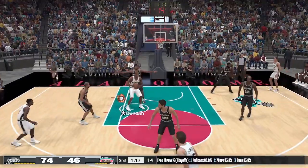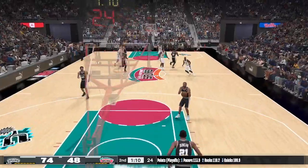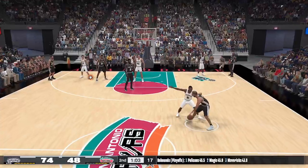Duncan with the block. And he gets it back. Over Duncan. Duncan with the bucket. Duncan's got 17. And how about the timing from Duncan on the glass? Getting there to collect that offensive rebound and the putback.